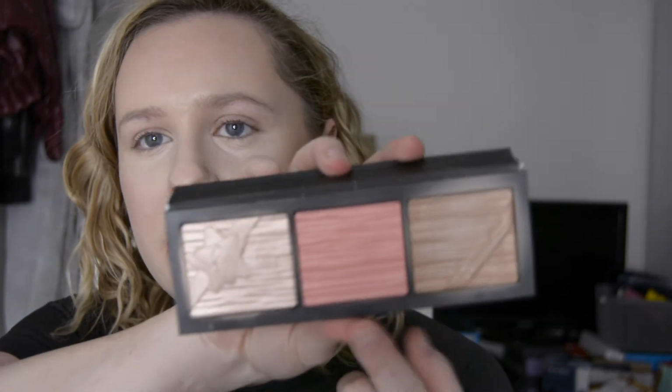So for blush, we're going to go in with this MAC palette. I didn't really get much use out of this palette. The highlighter I really dug into, but these two I just couldn't find that it picked up dark enough. Oh, that has picked up a lot better on this brush. And that is stunning. That is a really nice colour.